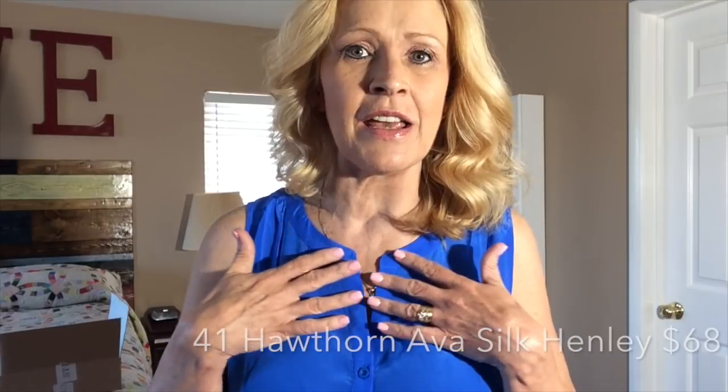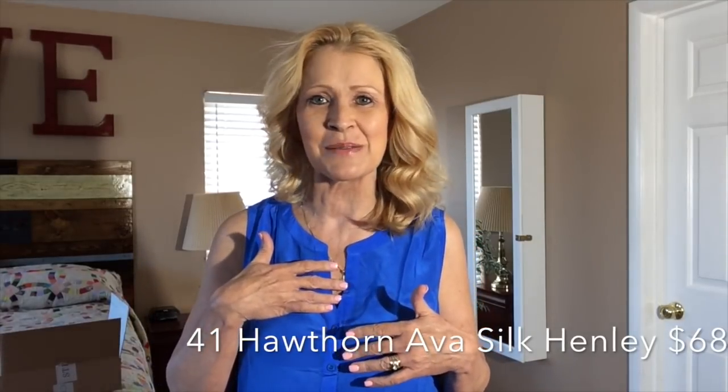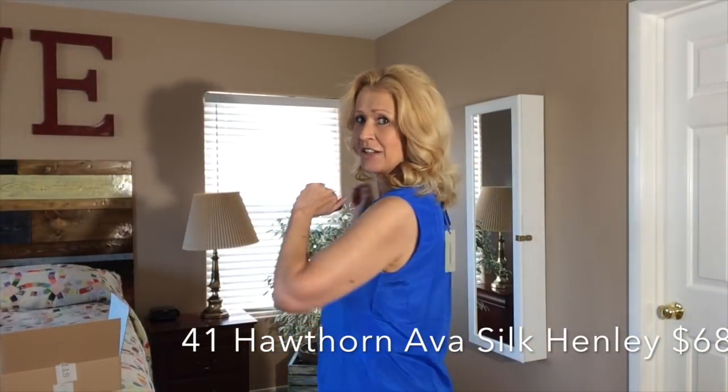So I am so excited about this top. I may have to donate the one that I have that is so very similar because there is no comparison. This is far better. This is the neckline. I like that it's not choking me. It's not obtusely high, and yet it's conservative, and it still has some space to show off a necklace, and it fits me in the arms. So I like that. It's not showing anything.